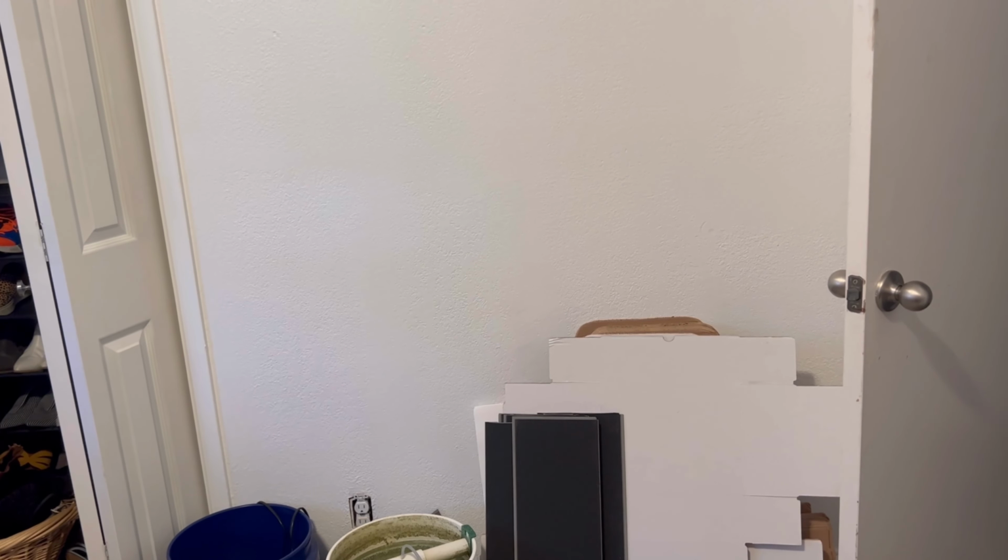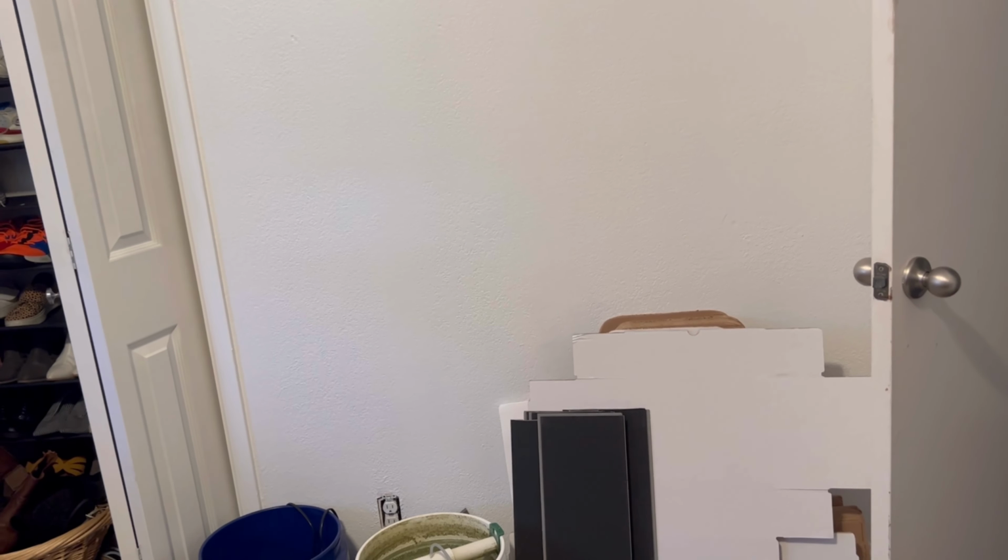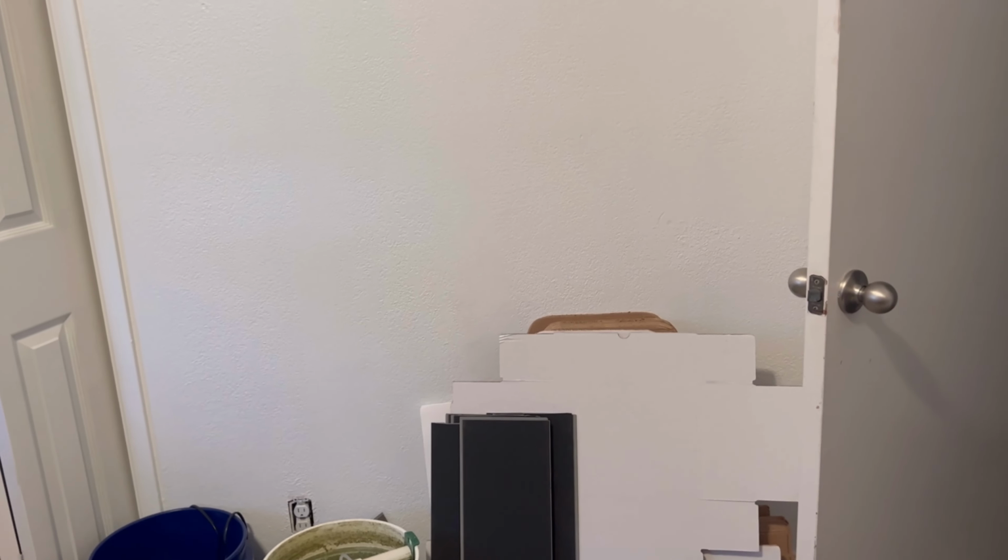So this is the first option. Ignore the buckets and stuff. It's from my husband's fish tank. So that wall is the first option. It might be my favorite option right now just because the lighting, and it's in a room that I use a lot. So the next option, you're gonna see the lighting is awful.